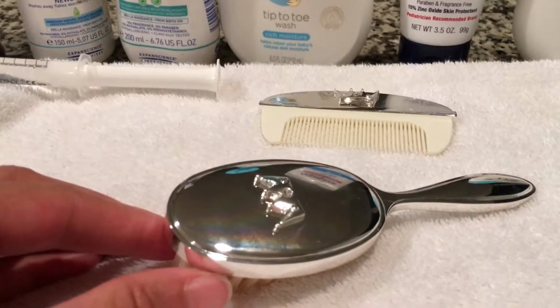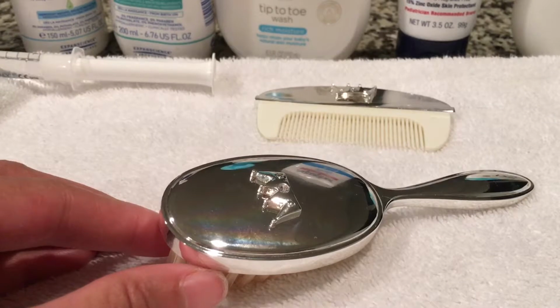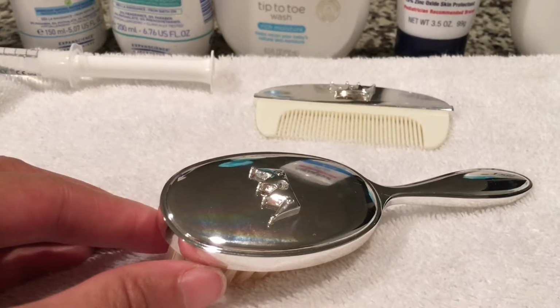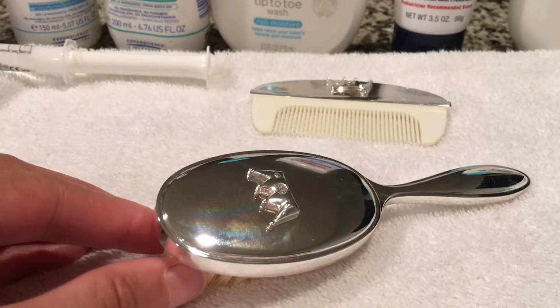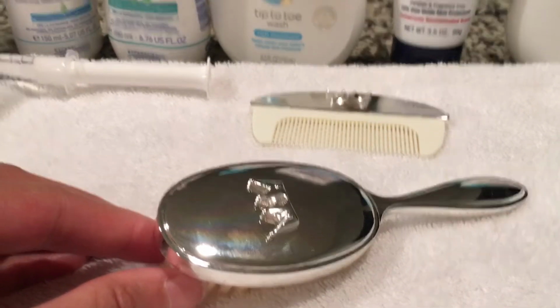This would make an excellent gift for someone for a baby shower or christening or something like that. It even has little rhinestones and everything, so I really love that brush set.